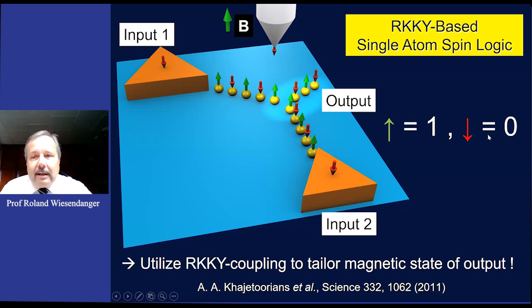And now we can construct a logic device by having two input gates realized by ferromagnetic islands. And now we couple antiferromagnetic spin chains, like the iron chains on copper, which I introduced before, to the corners of these triangle-shaped islands. And then we have a central region where these two wires come together. And then we have an atom, which defines the output state, which will sensitively depend on the input states of these two gate electrodes, as we will see.